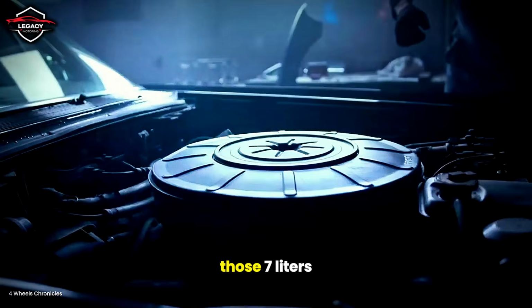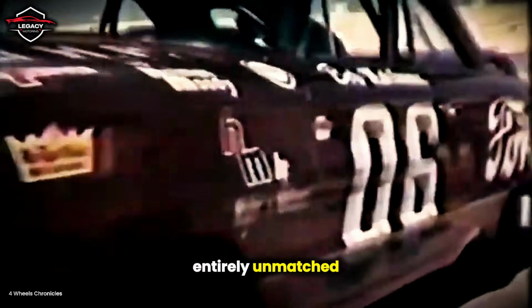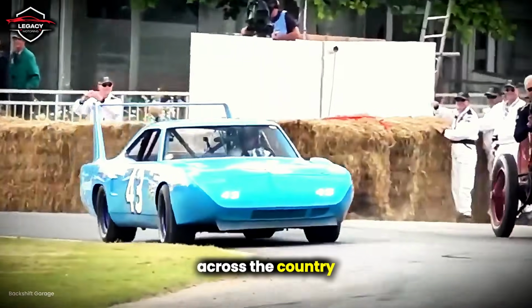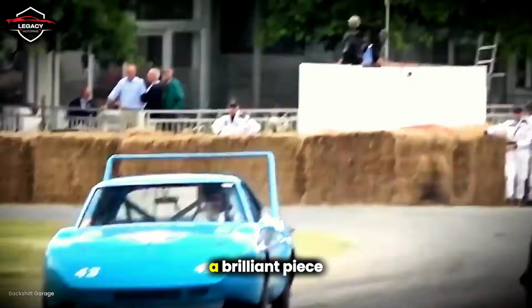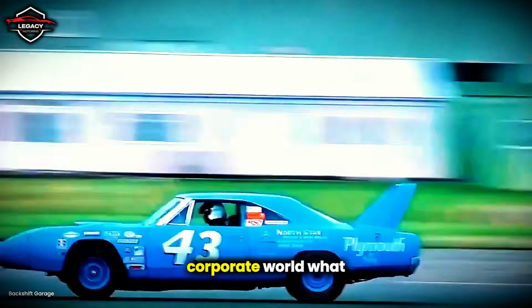The legacy of those 7 liters of pure American muscle remains entirely unmatched, echoing through every modern drag strip and car show across the country. It is the absolute definition of an automotive legend, a brilliant piece of engineering that was simply too fast, too raw, and far too dominant to ever survive in a highly regulated corporate world.